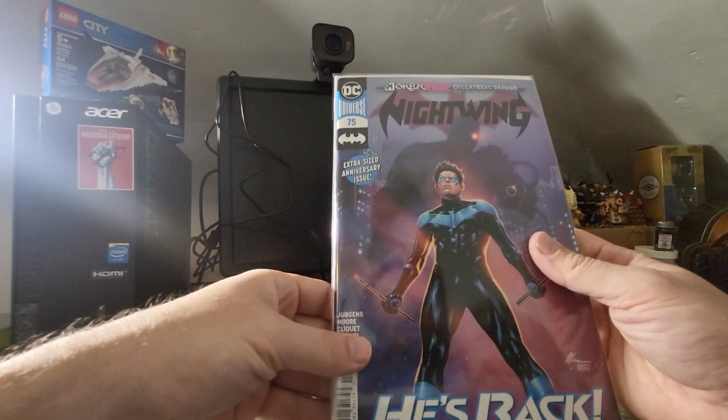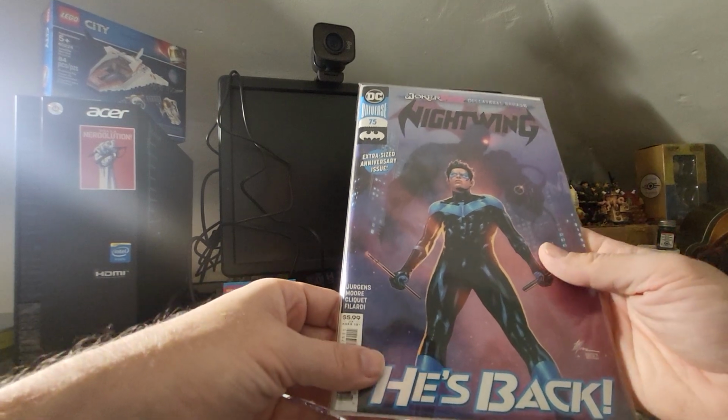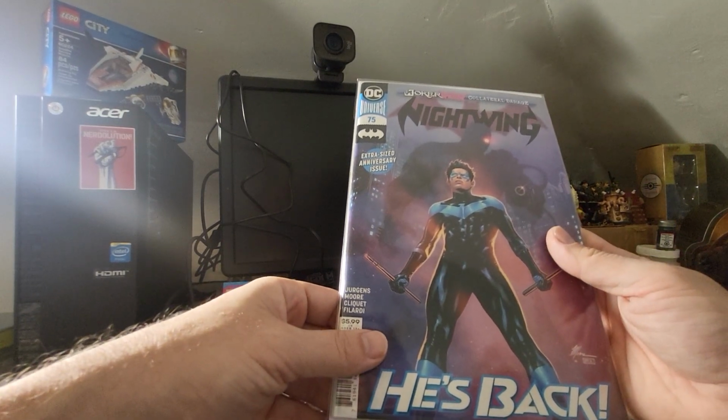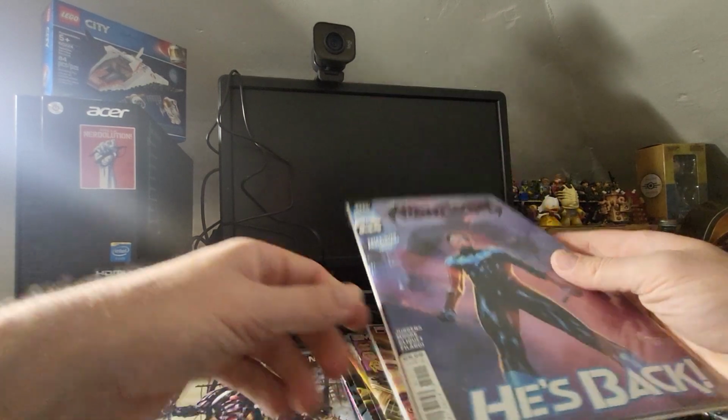Oh, I was excited about this. I found Nightwing number 75 from recent times. This would have been $6. Nightwing's one of my favorite characters, and to get a very current issue to see how he's doing is really exciting for me.